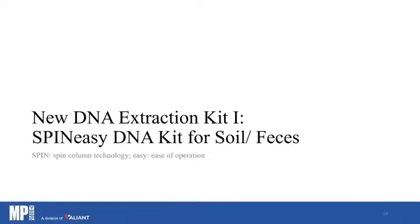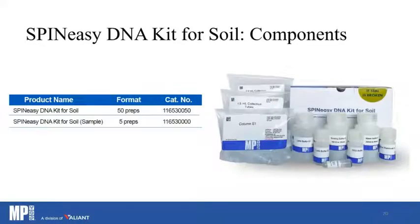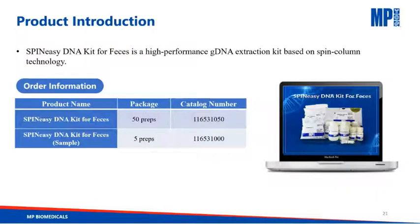So bringing you some of the newer solutions that we have. One of them is called the Spin Easy DNA kit for soil and also for feces samples. For the Spin Easy DNA kit for soil, we have the commercial product, which is in 50 preparations. We are also happy to supply sample sizes for users to try out their samples to see the compatibility or to troubleshoot any type of sample that they have, in a 5 preparation size. As for the feces kit, similarly, we have it in 50 preps and also a sample size in 5 preps.